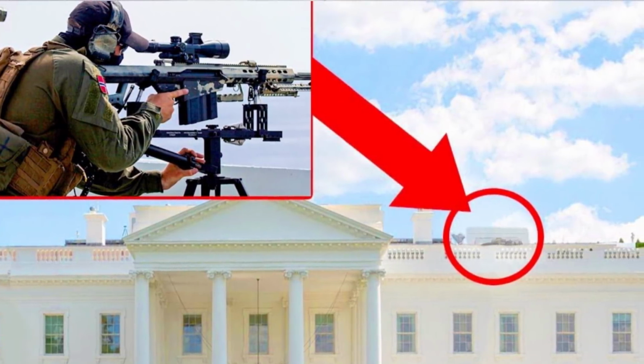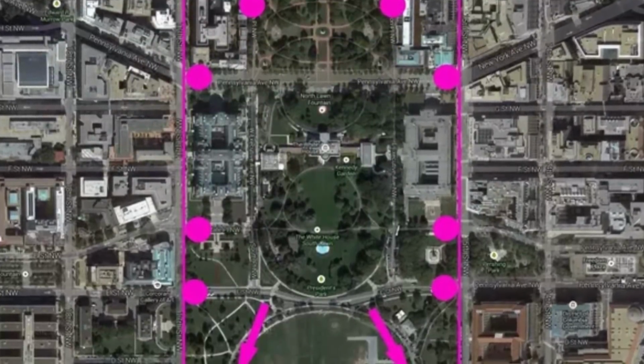Maybe I could give you guys more specific details on the White House security plan, but I don't think it's a good idea for me to keep googling this kind of stuff. I'm probably now on a CIA watch list.